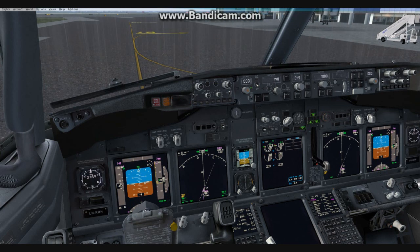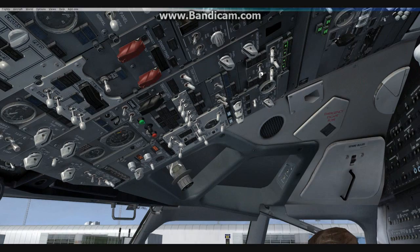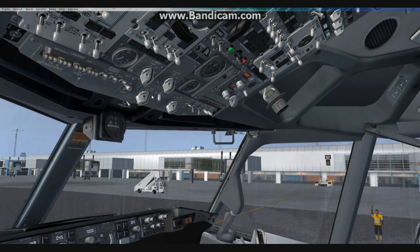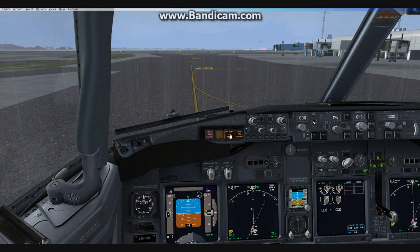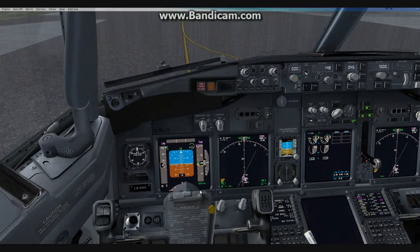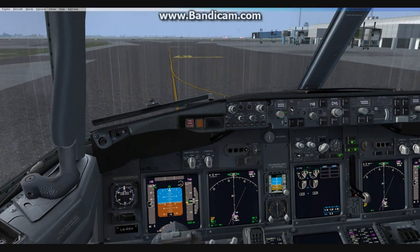I am ready for the checklist. Before taxi checklist. Generators. Probe heat. On. Anti-ice. Off. Isolation valves. Auto. Engine start switches. Continuous. Recall. Eject. Auto brake. RTO. Engine start levers. Idle to 10. Flight controls. Checked. Ground equipment. Clear. Before taxi checklist complete.